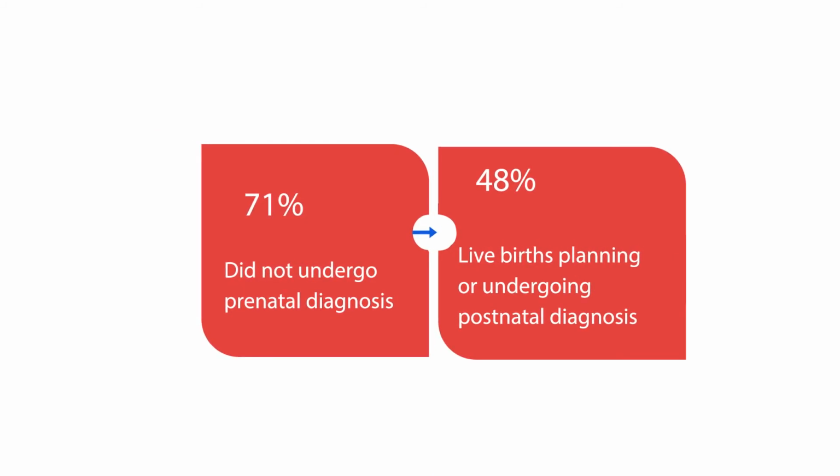screen. Among couples who decided not to undergo prenatal diagnosis, almost half were planning or had already undertaken diagnostic testing after the baby was born, avoiding a long diagnostic odyssey for an affected baby.